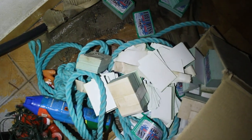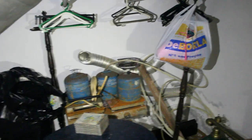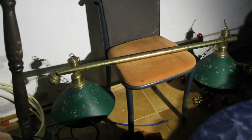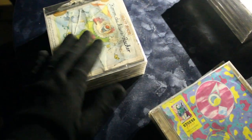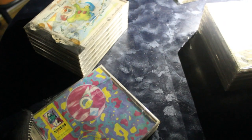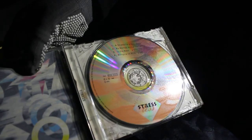Ooh, a box full of free pass CDs. And those are gas pits. That bag is full of CDs. That's a lamp for the pool table. I think this is our kids. Is it still in the box? Yeah. It's plastic. It's covered. I think the disco made a CD and they sell the CD for people. Oh my god, wow. That's cool. I think the disco made a CD.